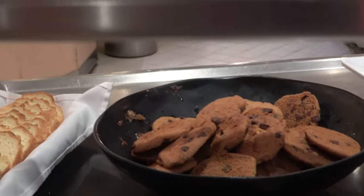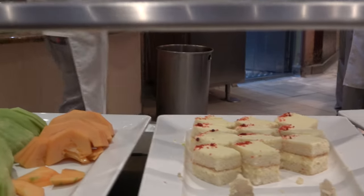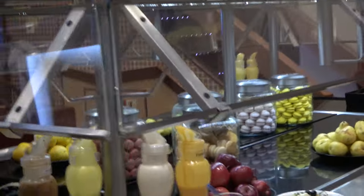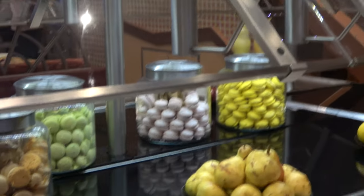Now for dessert at dinner time, it does not have the best stuff. You got some chocolate chip cookies, some fruits, an apple cream cake, and a carrot cake. Now, if you come during lunch, they have a station open over here where they will carve up probably a selection of 6 or 7 cakes. And it's really, really good for lunch.